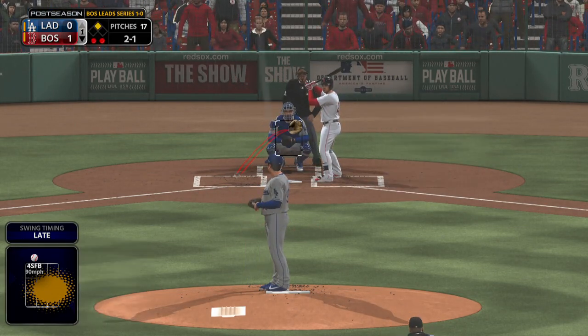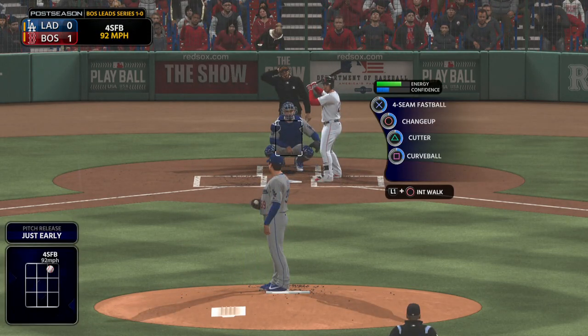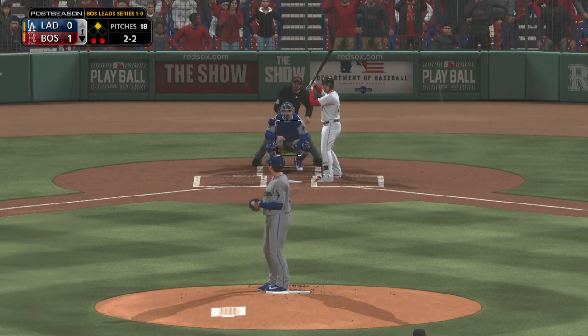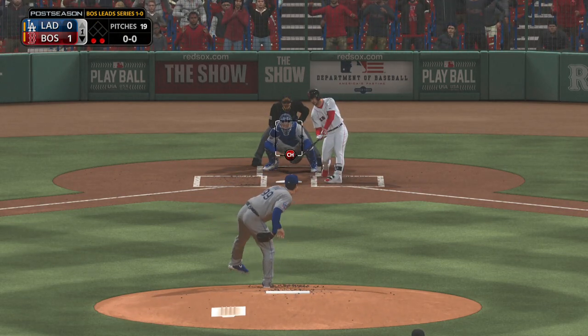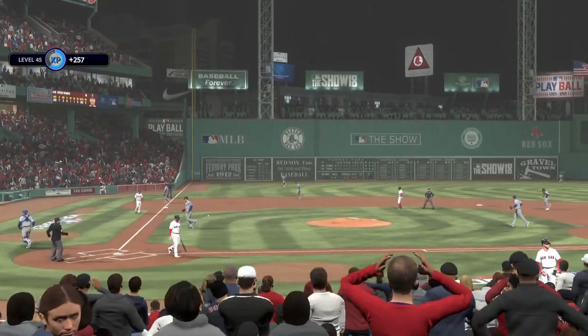2-1 to the Red Sox first baseman. In there, 2-2. And he'll try to hold up in time, but to no avail as he went around, and the inning.